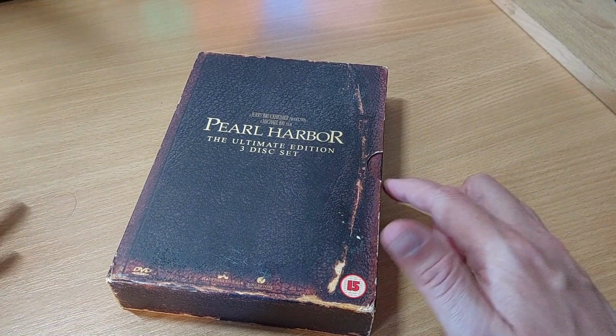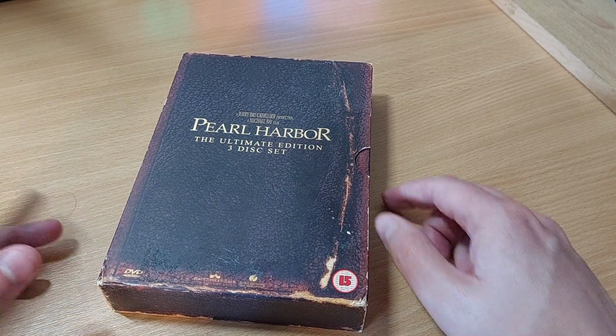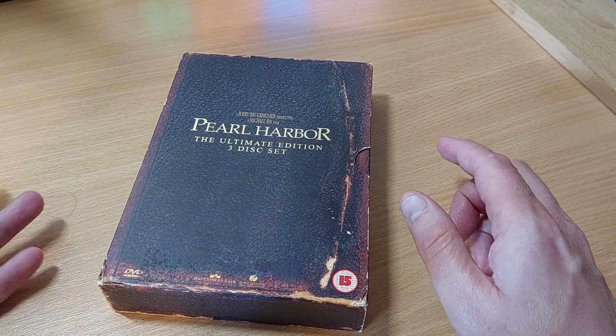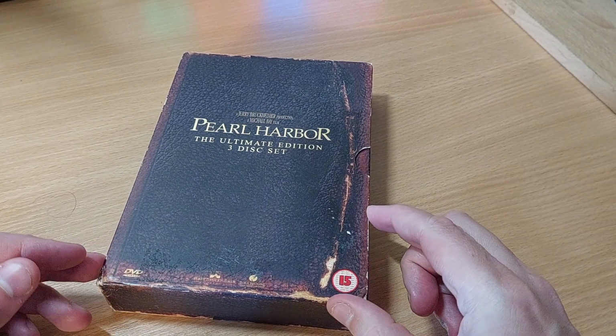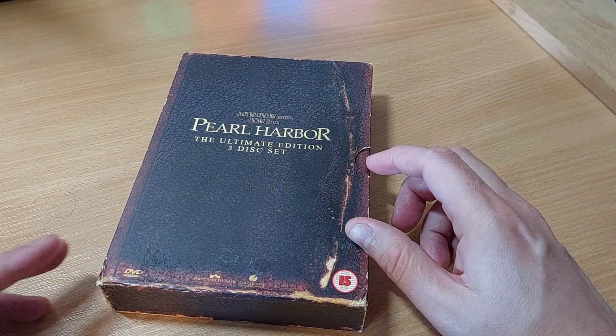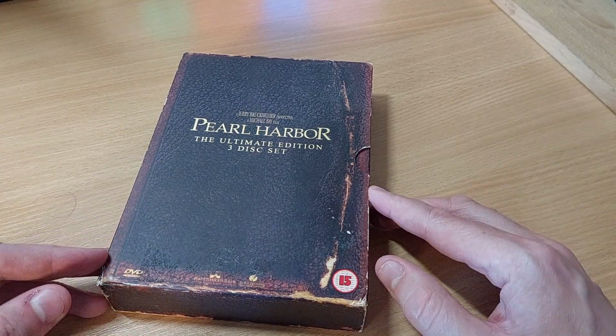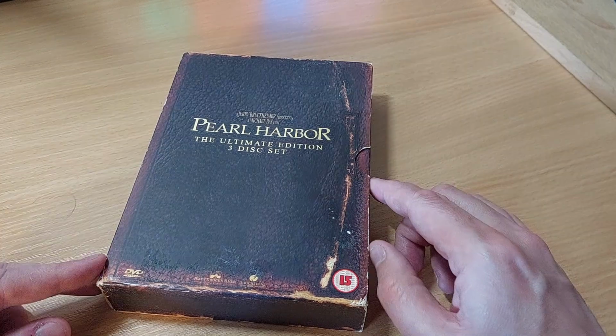Now, the running time was only a few minutes difference, maybe 5 minutes maximum. But there was a lot of alternate footage used in the film. So the Pearl Harbor, if you've seen the theatrical version, you know the tone of the film, you know how much graphic violence there isn't in the film. It's not that sort of movie. The director's cut made it that sort of movie.